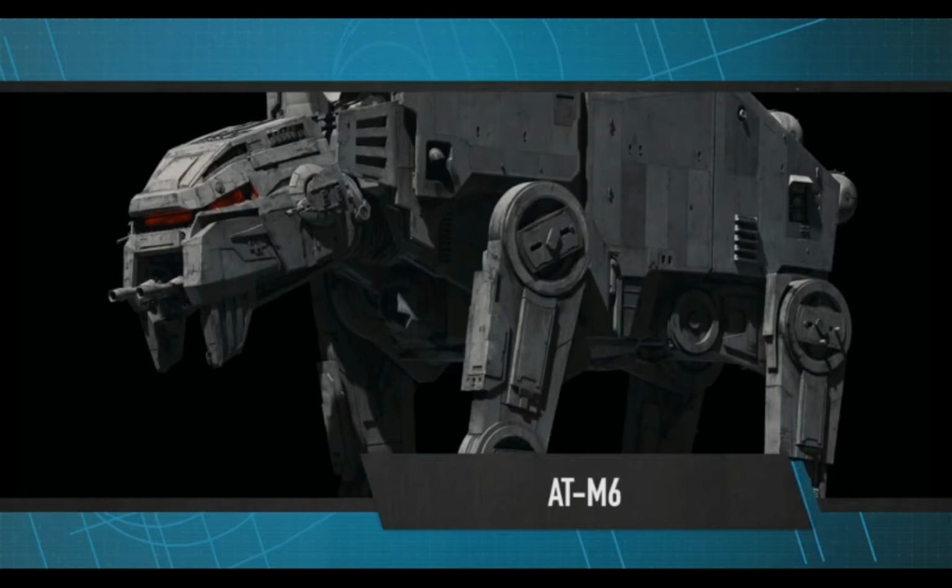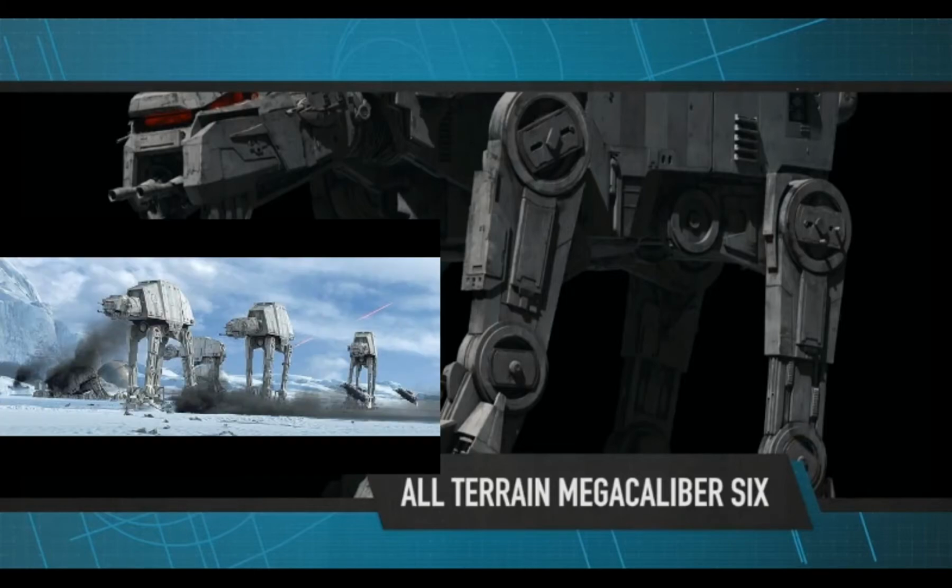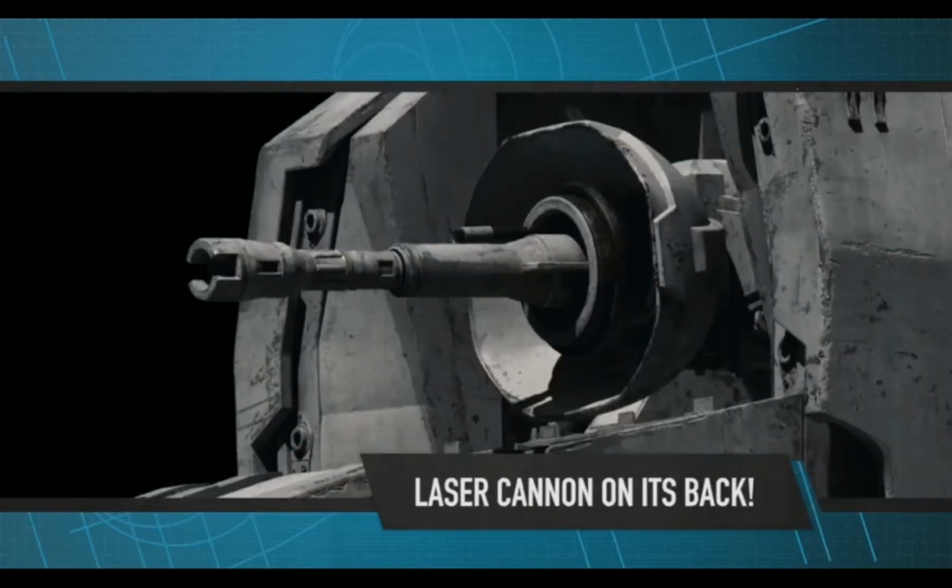So we actually get the ATM-6, which stands for the All-Terrain Mega Caliber 6. Now, it's a bit funny why it was called that, despite it does look like an original AT-AT, but please don't let me Episode 5. Please. This is where my skeptical comes up on this. But why is it called that? Because it's got one massive laser cannon on top of its back. Now, apparently this used to be an artillery piece, so that's a bit interesting from the show. That's quite interesting.